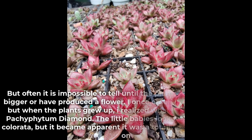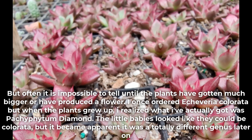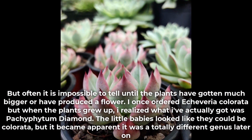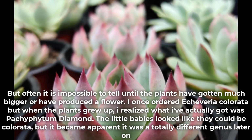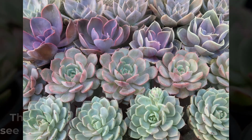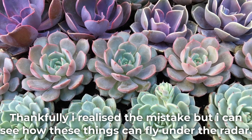But often it is impossible to tell until the plants have gotten much bigger or have produced a flower. I once ordered Echeveria colorata, but when the plants grew up I realized what I've actually got was Pachyphytum diamond. The little babies looked like they could be colorata, but it became apparent it was a totally different genus later on. Thankfully I realized the mistake, but I can see how these things can fly under the radar.